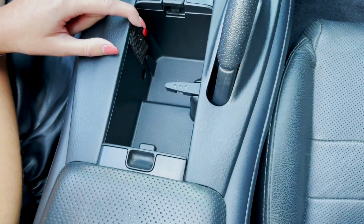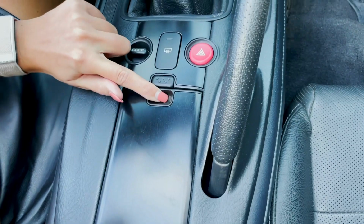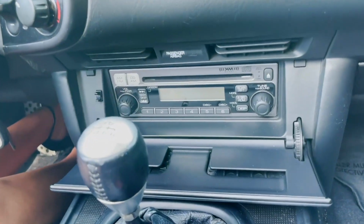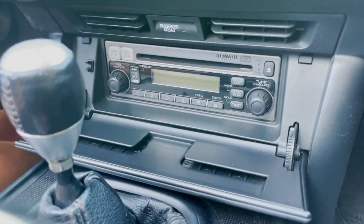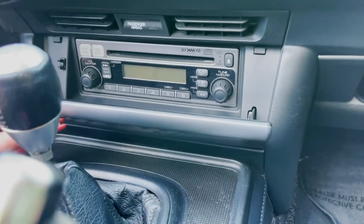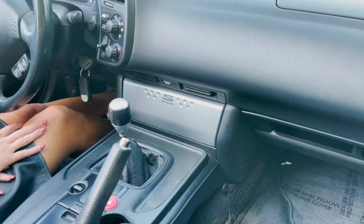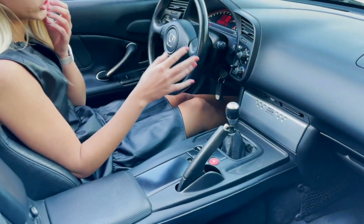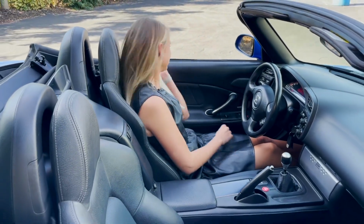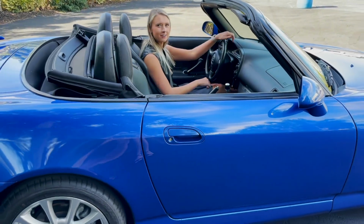Again, those funky cup holders. You can probably see them better now that the top's down. See if you can see the radio better now too. I believe it's an aftermarket radio. Just all around great condition, super, super unique car. I like it. All right, let's take her for a drive.